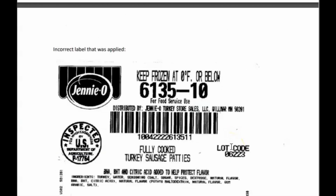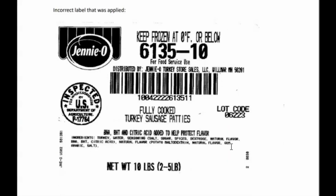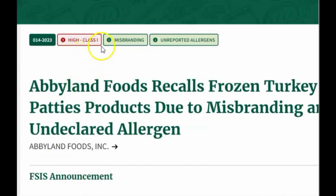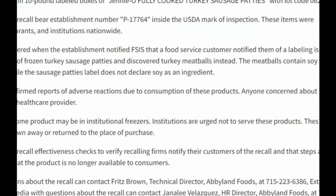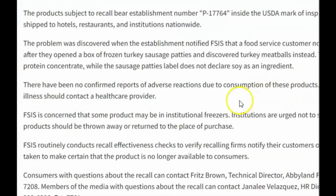And then the next one was label that was applied. They have it listed as high class 1 here. The problem was discovered when the establishment notified FSIS that a food service customer notified them of a labeling issue after opening a box of frozen turkey sausage patties and discovering turkey meatballs instead. The meatballs contain soy protein concentrate, while the sausage patty label does not declare the soy as an ingredient.